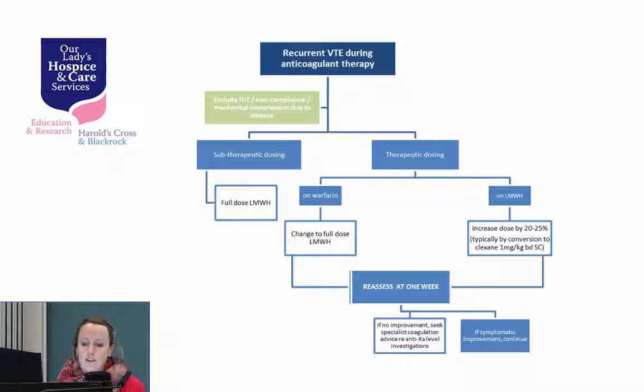And then the next question that we just ran through is, if somebody has a clot, is on anticoagulant therapy, and then gets another clot, what do you do? First of all, exclude heparin-induced thrombocytopenia and non-compliance. Is the patient actually getting their injections, or is there an actual compression thing there that needs stenting or a whole other phase of management? So for the most part, by the time you look into it, you'd find that they're in fact maybe subtherapeutically dosed in terms of their weight, or maybe their renal function has changed. So it's just to run through all of that again and ensure that they're on the full dose for themselves.